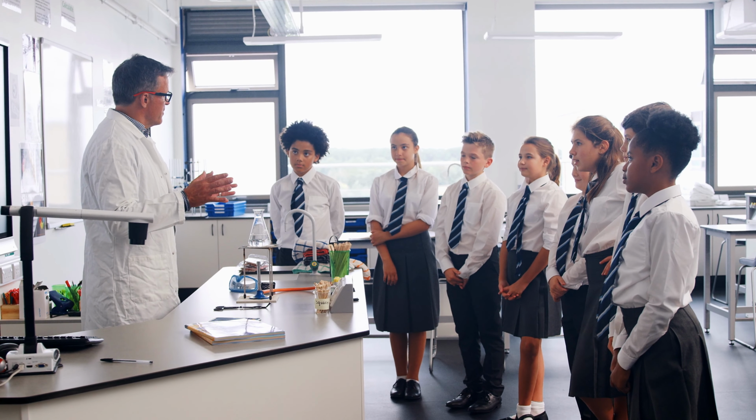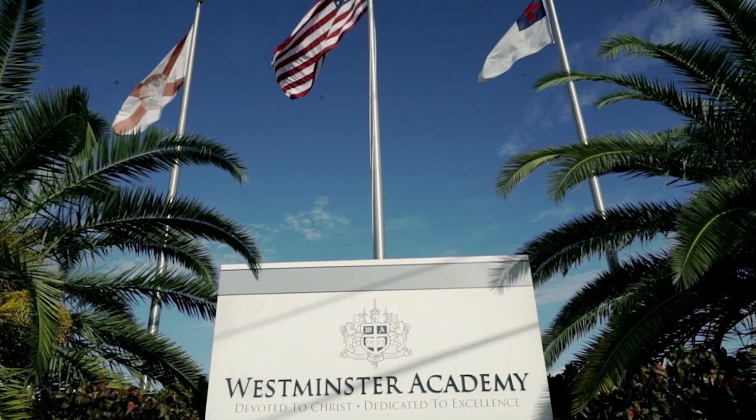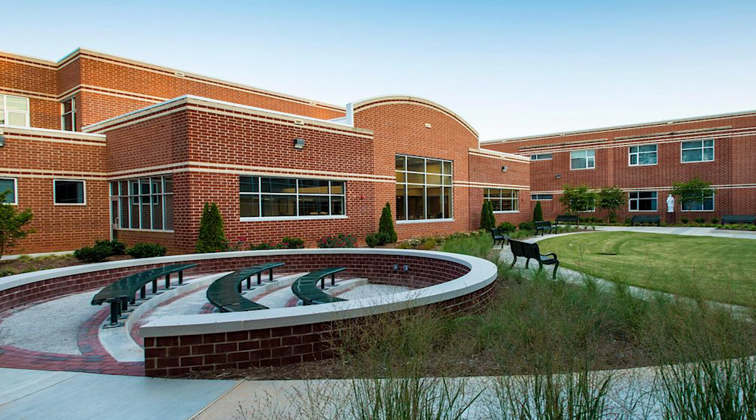If you're planning on putting your kids in private school, then you can't beat Pine Crest School, which is pre-K through 12th grade. It's one of the best schools in the state, and I've helped many families move into Imperial Point specifically for Pine Crest, which is in the Imperial Point community. You also have Westminster Academy, which is a private Christian school for grades pre-K through 12th grade. And if you were just looking for a high school and want an alternative to the two schools I mentioned, then look at Cardinal Gibbons High School, which is a private Catholic college prep school.